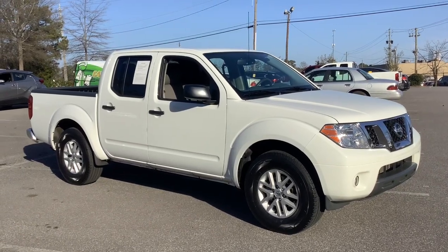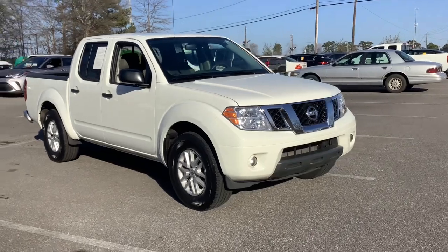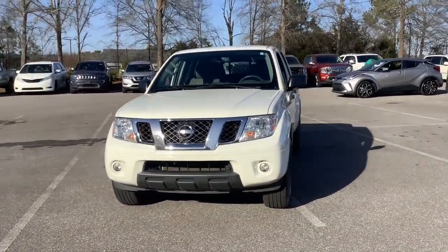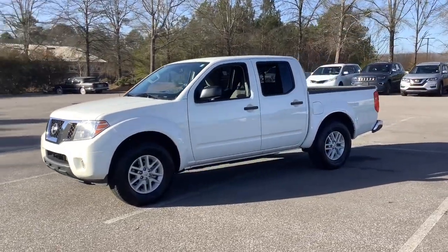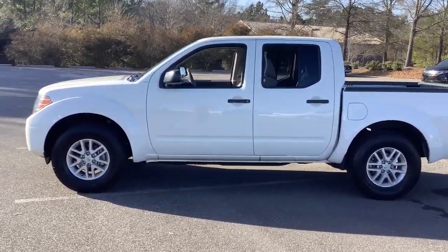Looking for your dream car? It could be the 2021 Nissan Frontier. This vehicle is an outstanding buy with fewer than 50,000 miles on the odometer. Here's a hard-working Nissan Frontier, the midsize pickup that's durable, comfortable, and up to the task.